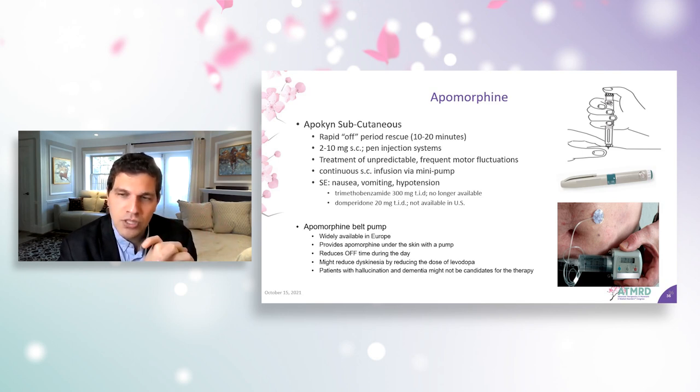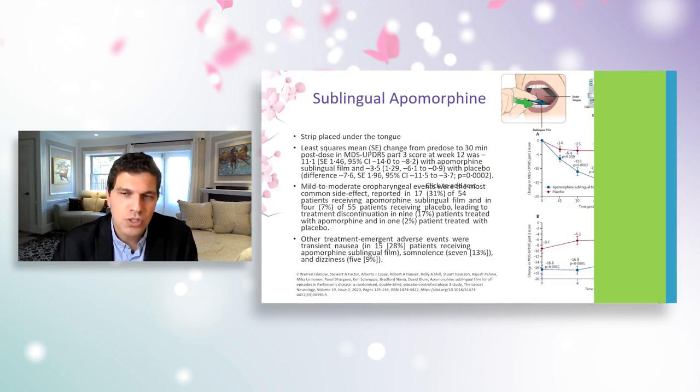There are different formulations of apomorphine. If you look at the apomorphine belt pump, it's widely available in Europe, but what we see here is that it's a subcutaneous pump that is in clinical trials in the United States. So we will be learning more about that and how it might affect off time throughout the day as an infusion, a subcutaneous infusion.